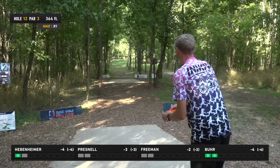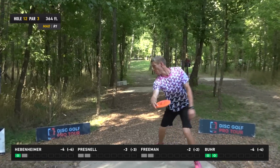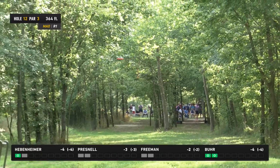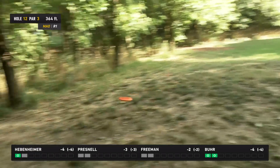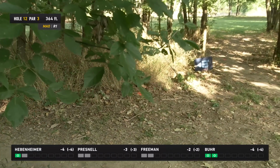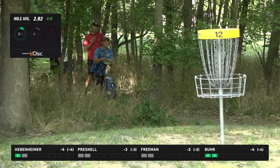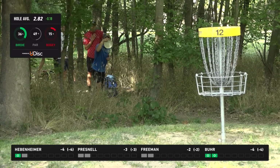See if Joel can follow him up. Looks like a mid-range out of Joel. Wow. We're 4 for 4. And that is going to be the best shot of the group if it can settle. No, a little bit long. Still arguably the best shot in terms of the line and the speed, but... We need you, Jake.